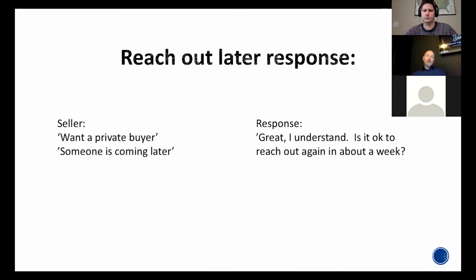Yeah, we see it's a pretty heavy percentage on our end. So another second bucket that we see often is sellers that respond back with wanting to sell to a private buyer or someone who's coming later. And so it kind of pushes the dealer off. They don't want to dismiss it, but they want to address it later. So a positive response that we like and we see is great. I understand. Is it okay if I reach out to you in about a week? So you're setting the seller up that you're going to be following up, and you're not dismissing the fact that they may not want to deal with you yet.